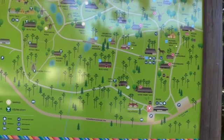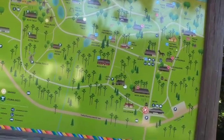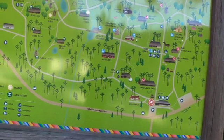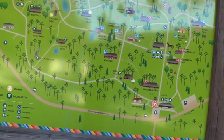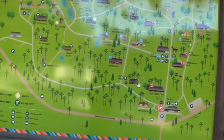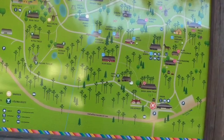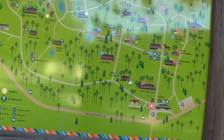This is a map of the Tallinn, Estonia Open Air Museum. We're in the lower right hand corner where it says Casa. And as you can hear from the noise behind me, there's a mob of kids showing up, which is good. But I will wait to see which way their teacher takes them and go in the opposite way.